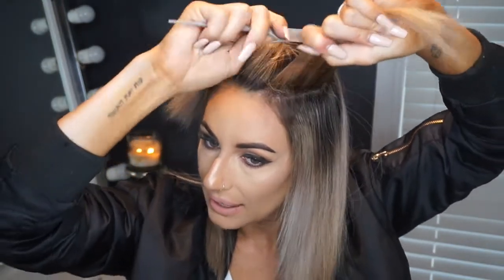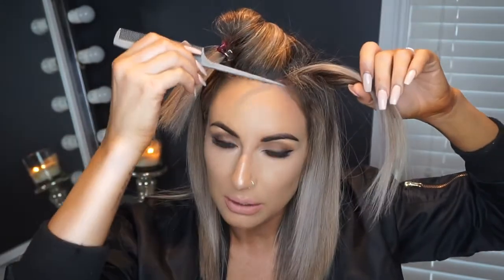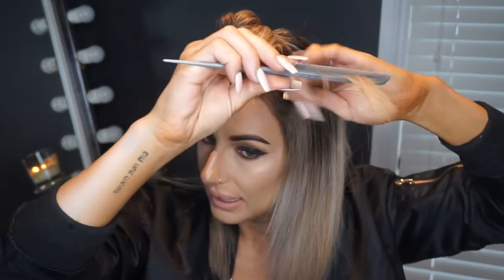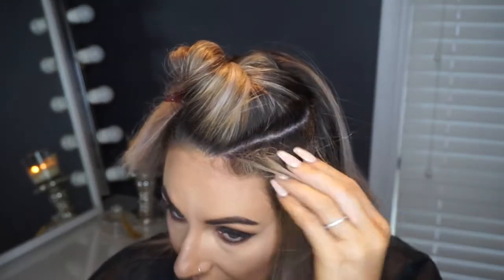Taking that inch section that we've just pulled out from the top, I am going to really start to back comb this. This is what is going to make your extensions hang onto your hair. Teasing that right down to the root. Now don't really worry if your hair is a little bit messy at the front here, because we're going to be able to get rid of that. So as you can see, there is a section right there fully teased out of the way.